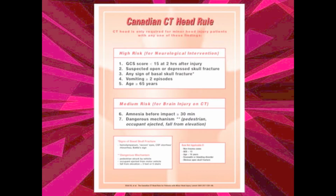High-risk findings include a GCS score less than 15 at 2 hours after the injury, suspected open or depressed skull fracture, any sign of basilar skull fracture, such as hemotympanum, raccoon eyes, CSF otorrhea or rhinorrhea, or Battle sign, 2 or more episodes of vomiting, or age greater than 65 years. Medium risk findings include amnesia before impact of 30 or more minutes, a dangerous mechanism, such as a pedestrian struck by a vehicle, ejection from a vehicle, or fall from elevation of more than 3 feet or 5 steps.